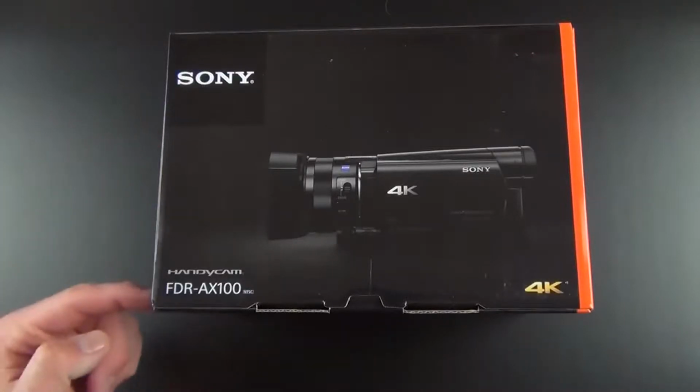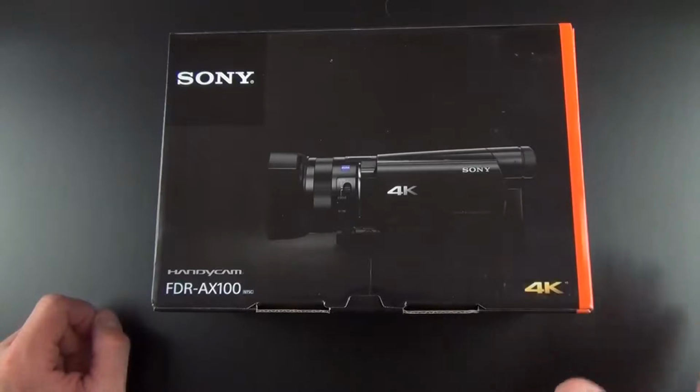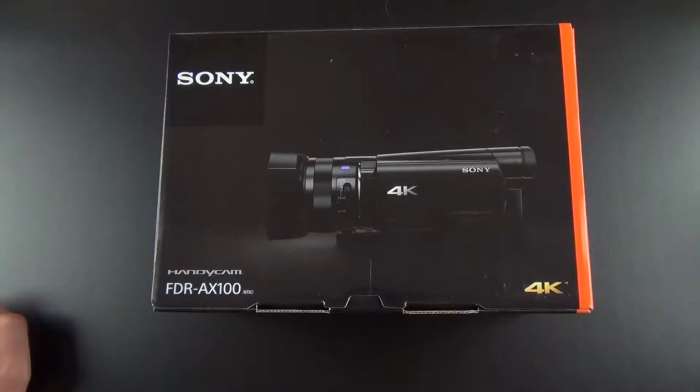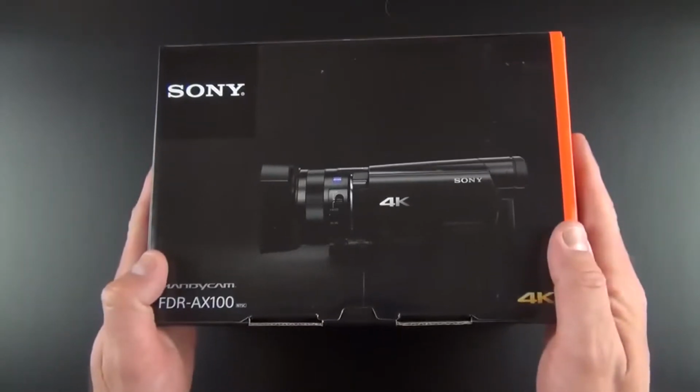So this is the Sony Handycam FDR-AX100 in 4K. This is the camera that kind of stole the show at CES this year. It's the first camcorder to bring 4K down to the prosumer level. This is a $2,000 camera, so it's still kind of expensive, but certainly not as expensive as a RED camera, and certainly better than something like a 4K camera in a cell phone. So it's kind of nice to see finally this camcorder show up.